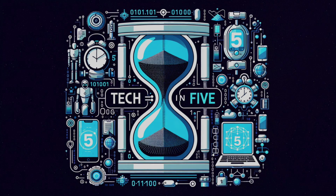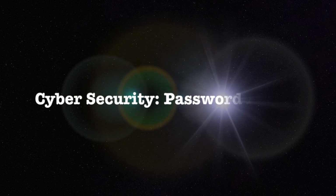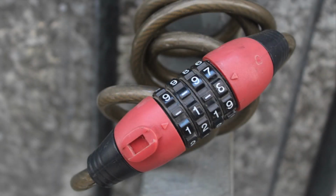Tech in 5. In an age where everything is online, how safe are you really? Have you ever wondered how cyber attackers crack passwords? Let's find out. Imagine a bicycle lock like this one.